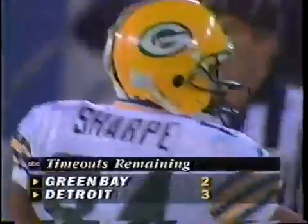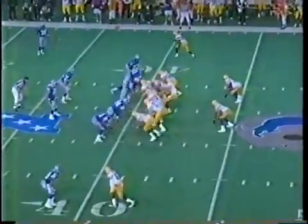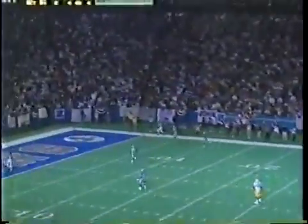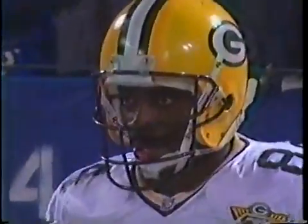2 timeouts left. You've got to get it down somewhere around, I would think, Max, the 30-yard line. Just don't get unsettled here. Here's Favre back to throw. Favre looking. Now Favre running. Come on, run it. He's going to throw it to the end zone. He's open. That's Sharp. Wide open. Touchdown. Sterling Sharp. Wide open. He got away and scored the touchdown with 55 seconds left in the ball game.